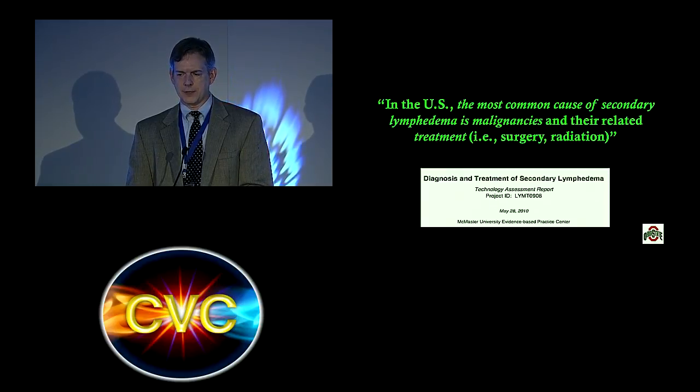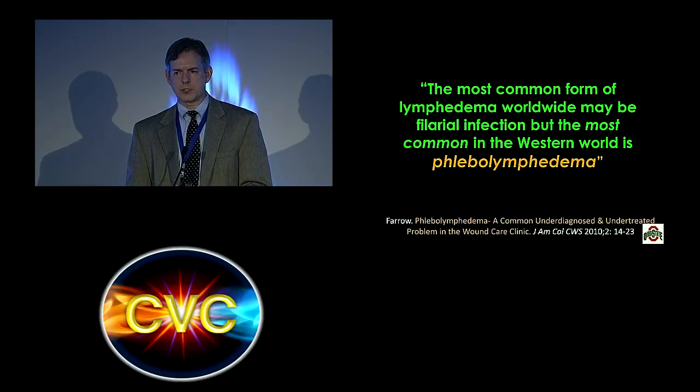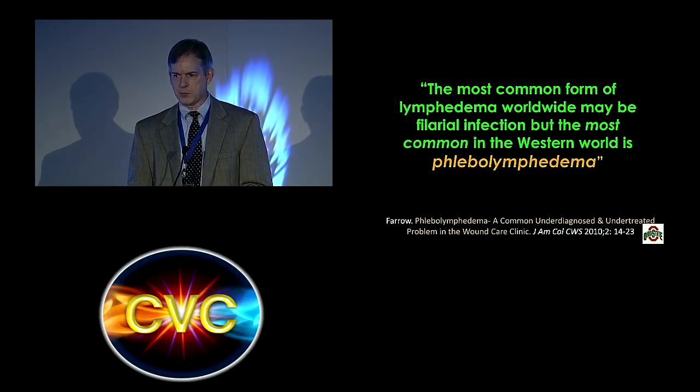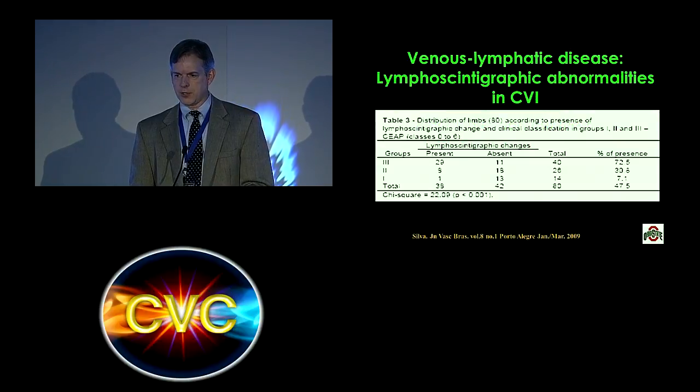But contrast that with Dr. Farrow's statement that the most common form of lymphedema worldwide may be filarial infection, but the most common cause in the Western world is actually phlebolymphedema. I tend to agree with Dr. Farrow on this without question. I think anybody that sees swelling in their office would agree.